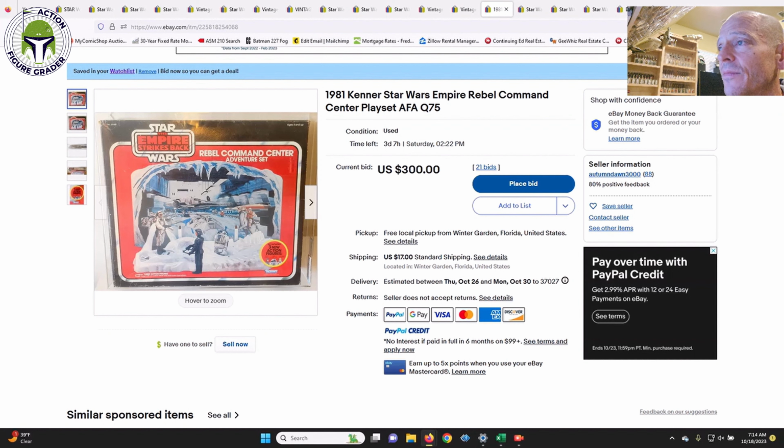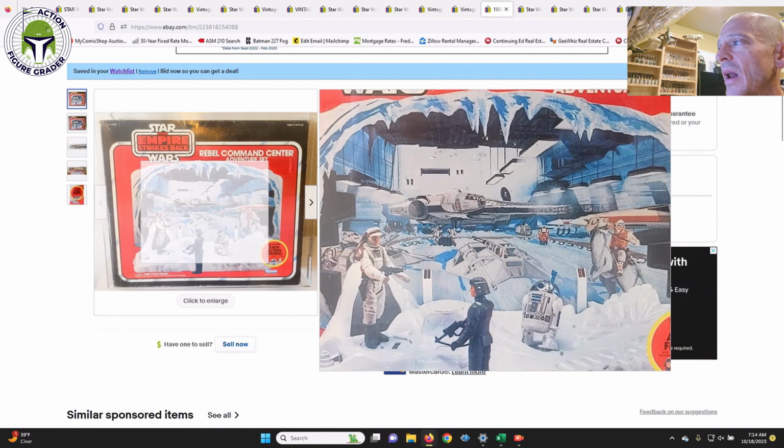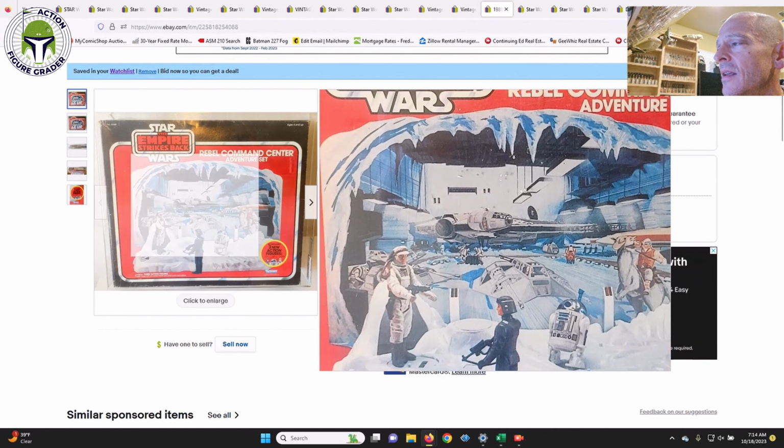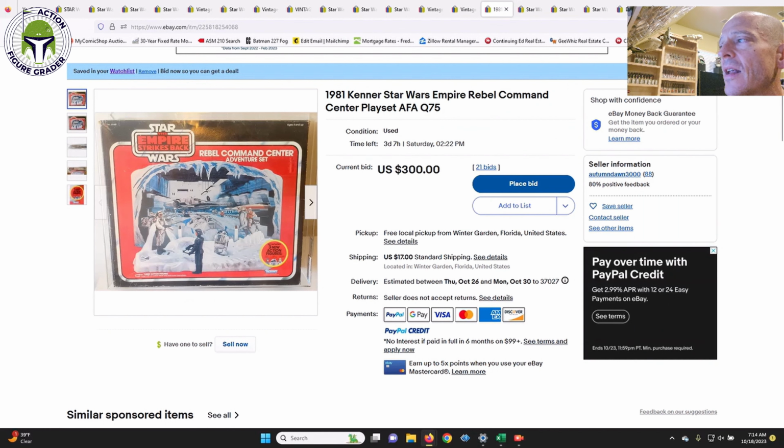Really nice item though. That's a tough one, and absolutely awesome box art on this one. I love this. It shows the Millennium Falcon and a Snowspeeder inside Echo Base, and it shows the play set there. So very, very cool item there. I expect that one to go for quite a bit of money.